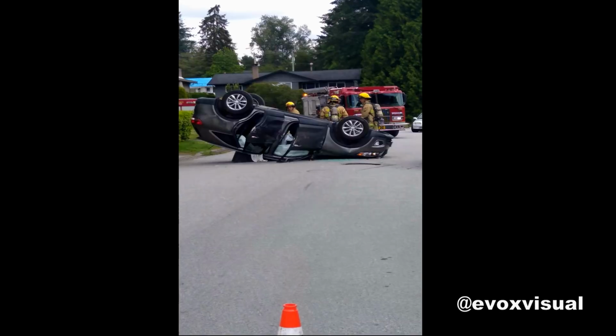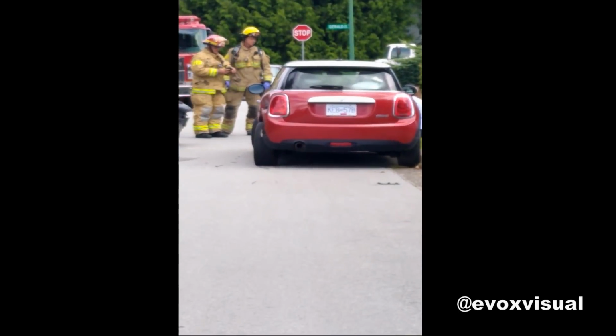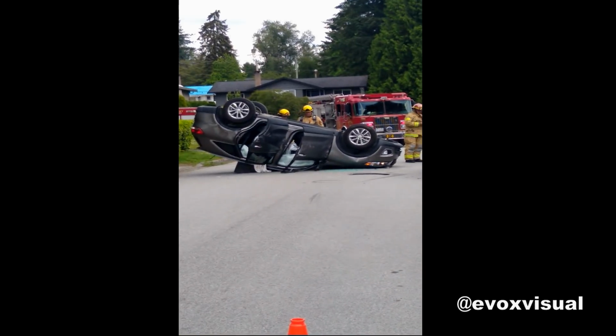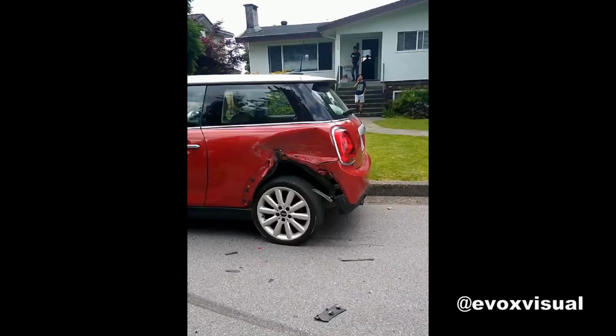Alright, so let's get into the videos, starting with this one from Evo X Visual. This driver apparently was distracted, was trying to get something off the floor, hit the side of his Mini, and then flipped her vehicle. I just don't understand how this is possible with no other obstacles around except this one other car. This is unfortunately the aftermath of a Mini, totally messed up rear axle for sure. Just a bizarre, chaotic situation to say the least.